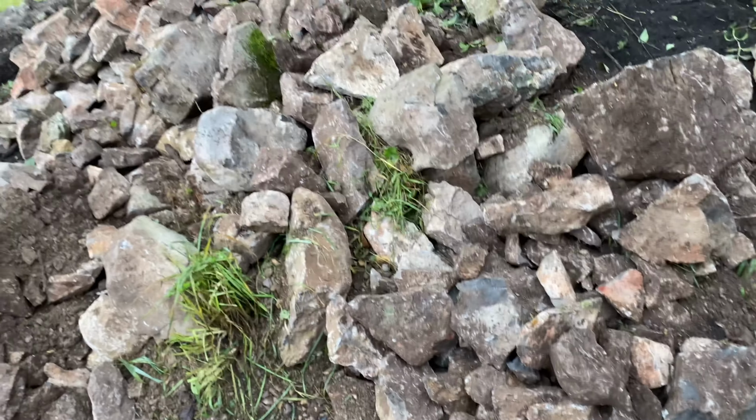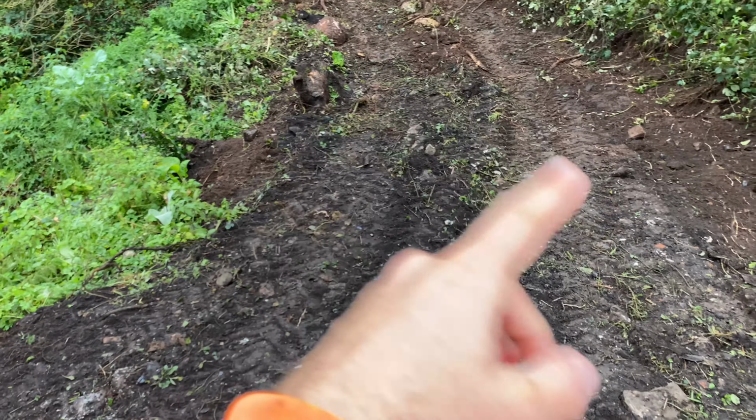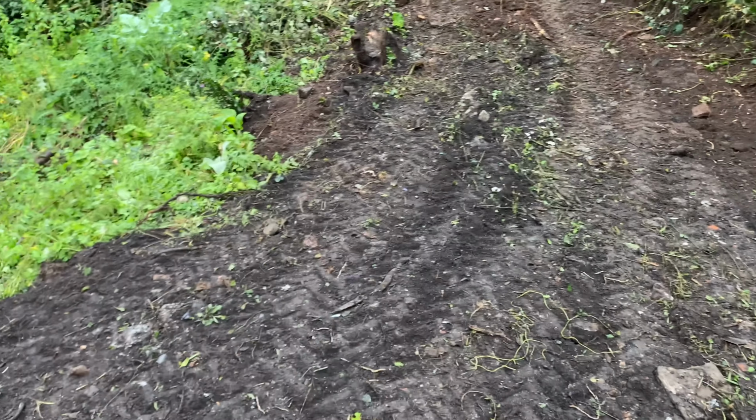Because I do like working with the rough stuff. I don't like nice stone. I like it nice and rough and ready like. But yeah, it's literally coming out of here. As you can see, there's boulders and that. Just a digger with a riddler on it, shakes it, and then yeah, just like a sieve.